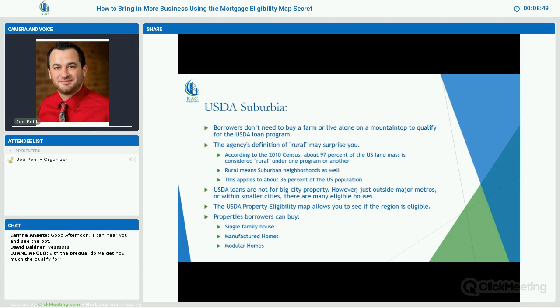Property borrowers can buy a single-family house. Obviously, we talked about that before. We also do USDA manufactured homes and modular homes.